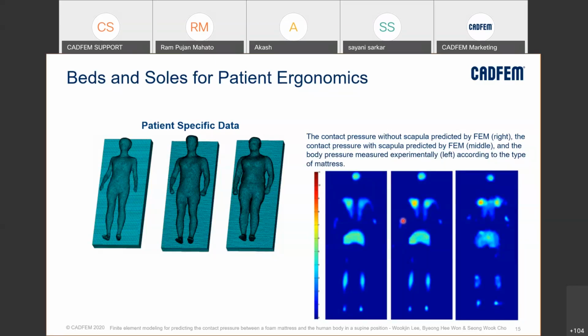So how much force is coming onto the body is what you see here, and this result is actually the experimental data. So you can see how similar it is, how well it is matched with the experimental data. So it's not only for a general view, you can also do it person specific, not only for bed, but basically for prosthetics where the foam comes.